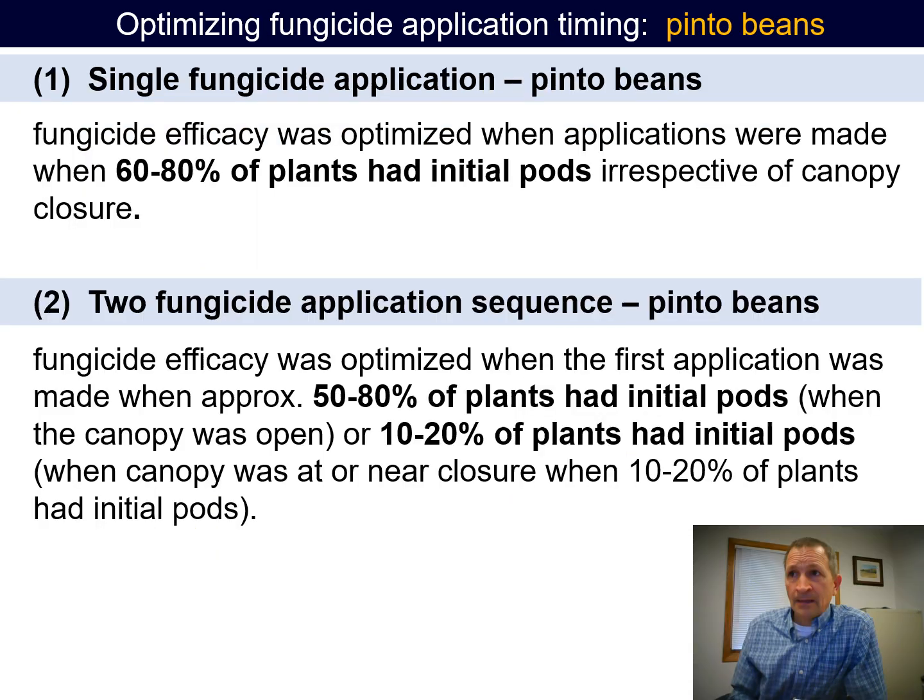Okay, so let's summarize what we learned here. What we have learned is that if you're going to do a single fungicide application and conditions favor white mold as you enter bloom, you should make that single application at about 60 to 80% of plants with initial pin pods. And remember, though, that you have some flexibility to go on a bit earlier if conditions are particularly favorable for white mold: that canopy is already closed, or daytime highs are only in the upper 70s.